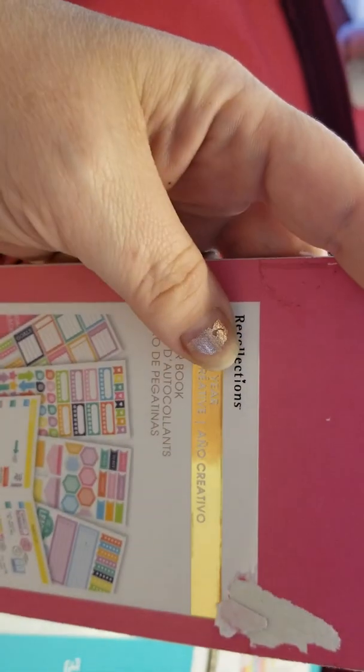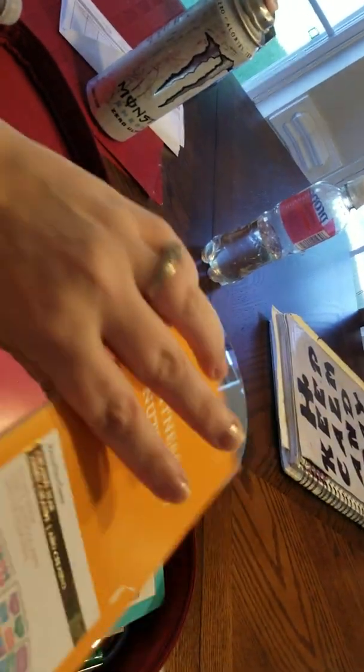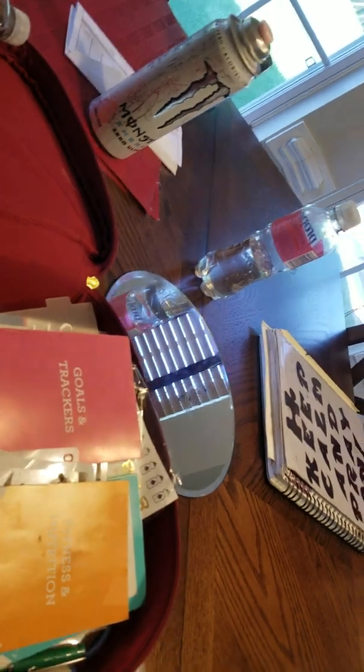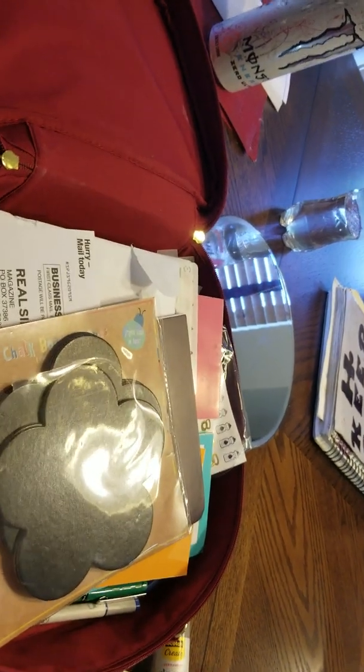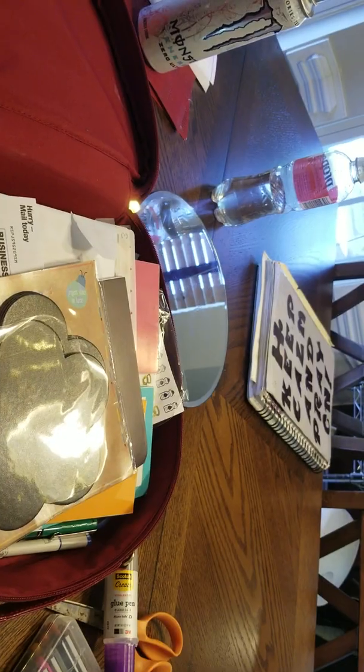Good Lord, my camera. It's like Recollections brand or whatever. And they'll have sales where it's buy one, get one free on all Recollections stickers. So then I get two of them for $5. It's not that I can't afford any more than that. I'm just super cheap. So if I can get it for super cheap, I will.